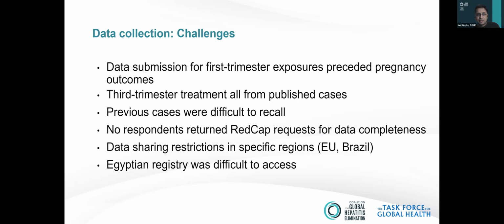We know that cases were difficult to recall for individuals, but providers are on the lookout now for future cases of treatment exposures. And we've been in contact with other registries and in other countries to overcome regulatory or information sharing barriers and hope to include that in future iterations of the registry analyses.